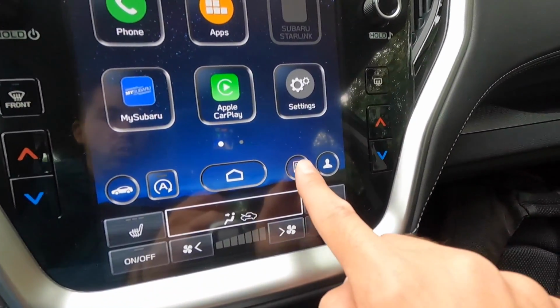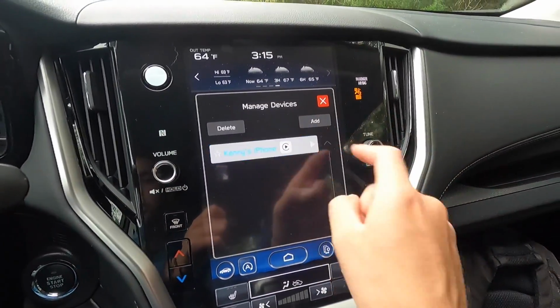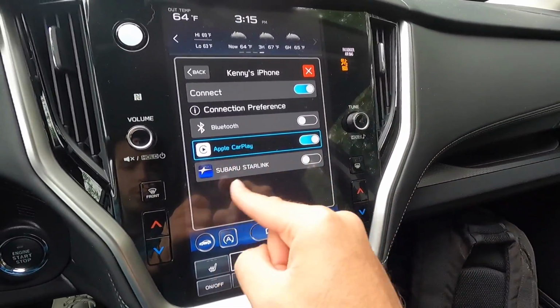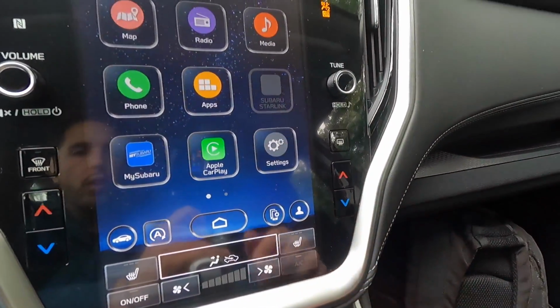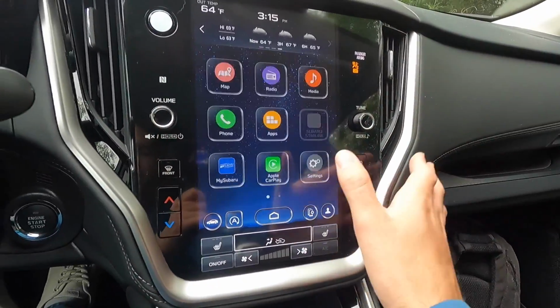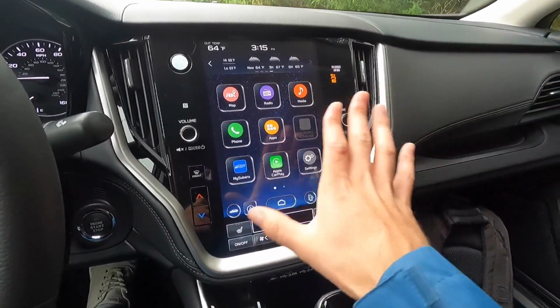That's your home button. This will bring you into your different connected devices, which basically my phone is the one that is connected at the moment. And then you can go in between your connection preferences right there. And then all the way over here is your driver profiles. I'm not gonna mess with that because, you know, this isn't my vehicle, so I'm gonna let the first owner get into their own profiles.